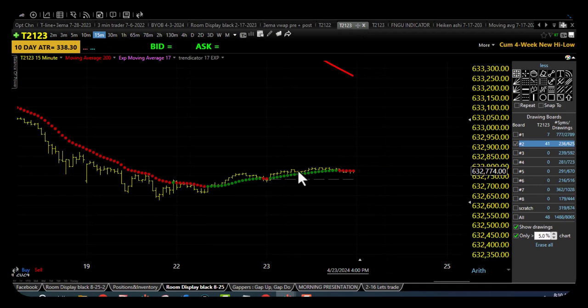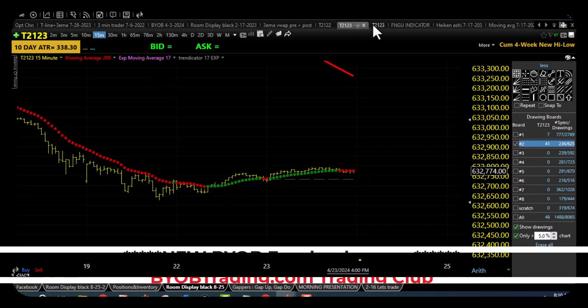You can see we had a little rally yesterday on T2123, and then we just kind of faded for the rest of the day. They didn't want to have any more momentum. They ran out of momentum there. See this pullback, kind of run out of momentum on the 15-minute chart.